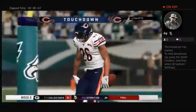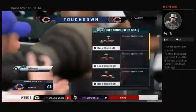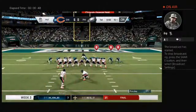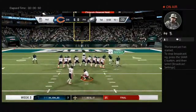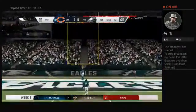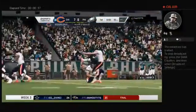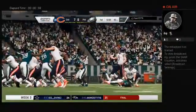Touchdown, Bears. Saquon Barkley, his second touchdown on the season, as his guys are able to strike first here in this opening quarter. Extra point by McCrane, up and good. And that makes the score 7-0.